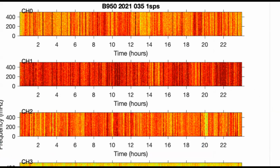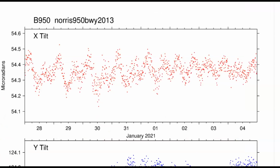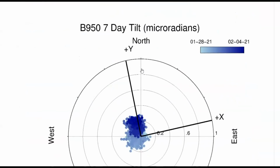The spectrogram from the strain meter, which is not working, but we do have the spectrogram from yesterday for the Norris Geyser Basin. This is a borehole 950. This is the activity it showed yesterday. The strain meter might not be working, but the tilt is working there at that same borehole 950. And like I said, they're measuring what direction the magma is flowing under the ground.